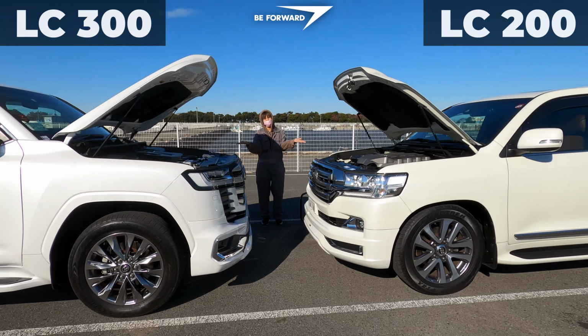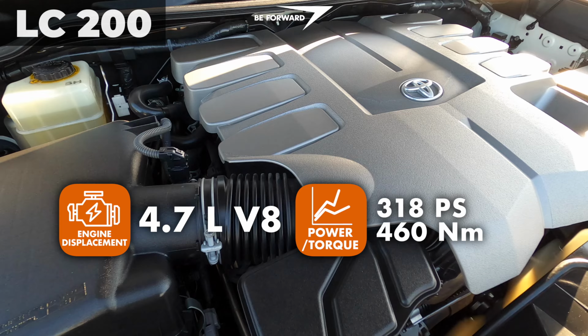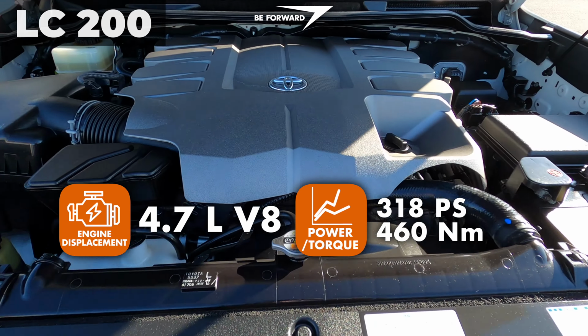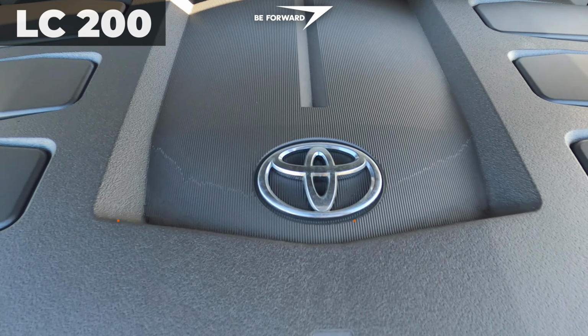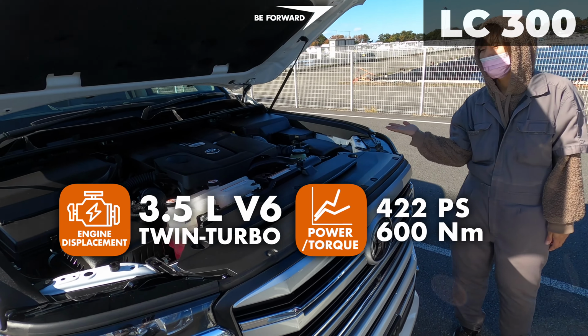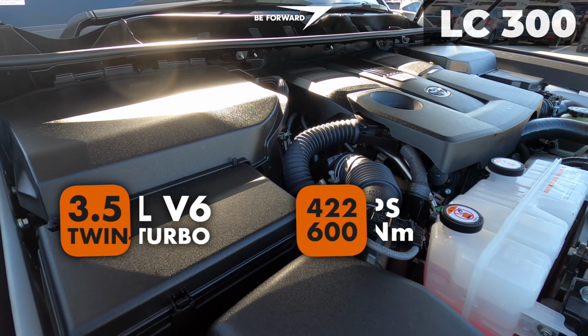We're comparing the petrol versions. The older 200 series is powered by a 4.7-litre V8 with 318 PS and 460 Newton meters at 3,600 RPM. The newer one has a 3.5-litre twin-turbo V6, providing 422 PS and 600 Newton meters at 1,600 RPM.